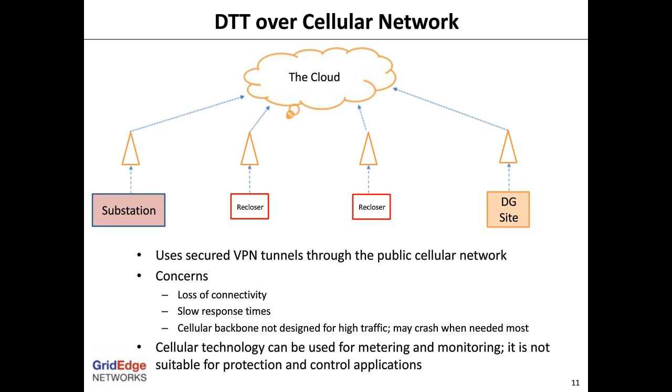Lately, there's a growing trend of pushing everything to the cloud, and some are researching the use of cellular technology for DTT. For this particular circuit, a cellular modem will be installed at each of the 4 locations, associating with the nearest cellular tower that is represented here by an orange triangle. A virtual private network tunnel is used to provide security over the public cellular network.